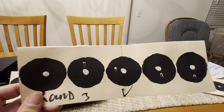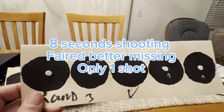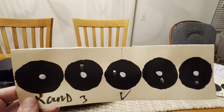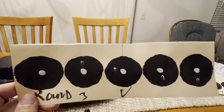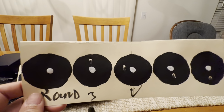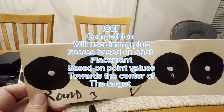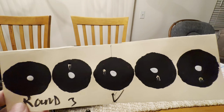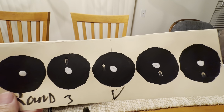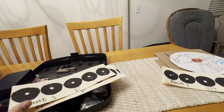So this was the last one. The last one was my 8 second. The 8 second allows you to take your time a little bit more. So even with the red dot not being zeroed in as best as it should be, that's the results. So I got better results. I still have one that was missed, but I got 4 shots on target. So that was the Vigilante.